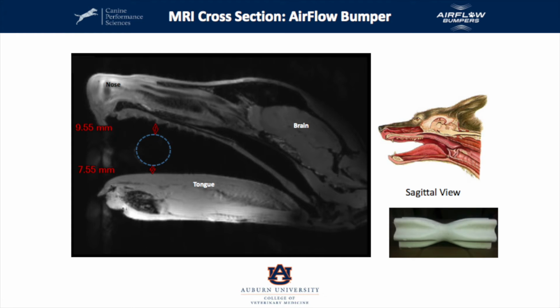Second, notice we have a nice flattened tongue. It's not compressed. Why? Because the dog's teeth are in contact with the bumper, not the bumper in contact with the teeth and the tongue. So this prevents the bumper from compressing down on the tongue, and this gives the dog control of the tongue and allows it to push the tongue forward out of the mouth and open up the airway.